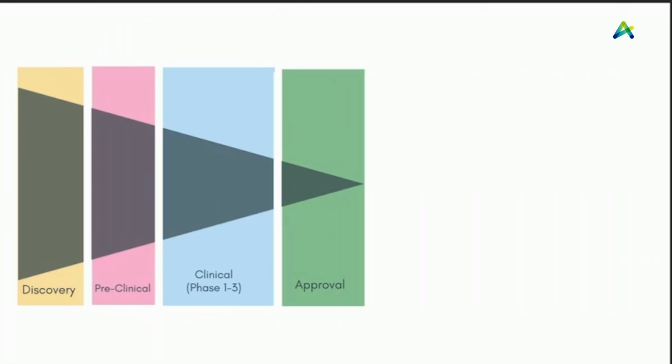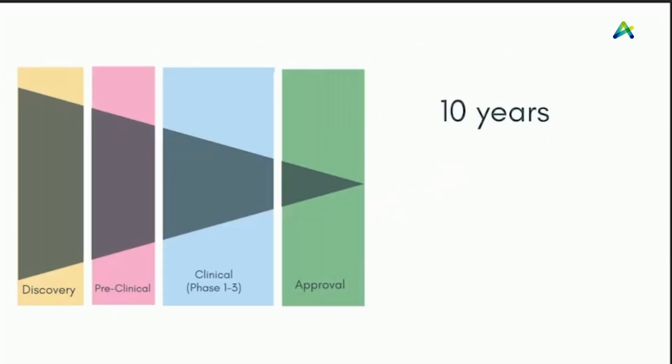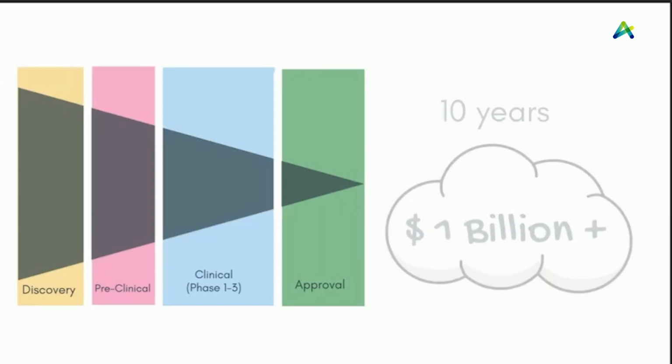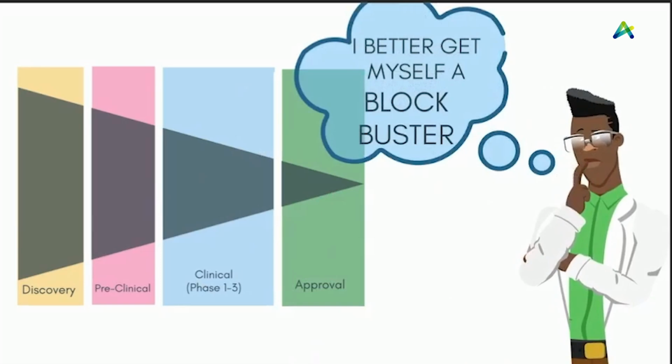Developing an innovator drug is a complicated process which can involve many different companies, from startups in Boston to contract research organizations in Hyderabad. It can take 10 years and over $1 billion to complete this. For this reason, innovator drug companies are usually chasing drugs that have the potential to become blockbusters.